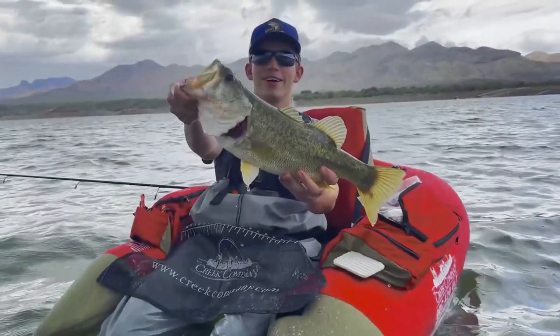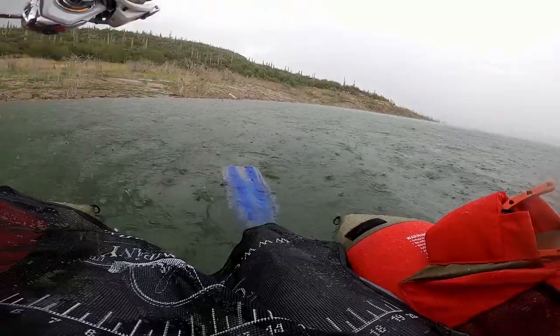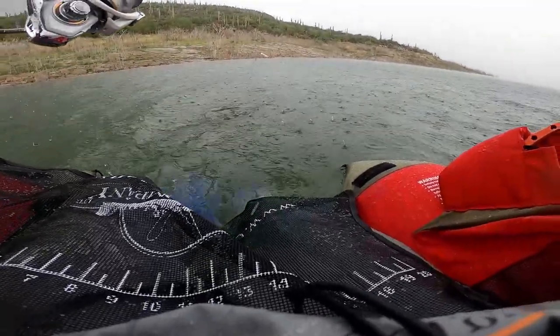That is the toad that we just reeled in. I don't have my waterproof case on me. Is it gonna be okay in the rain? What do you mean you don't know?